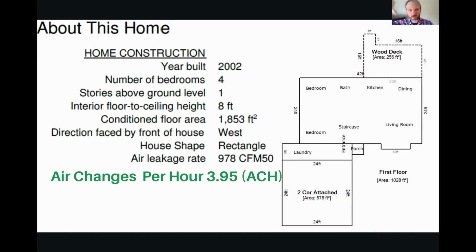So already an F minus for this home, terrible for accessibility. Thankfully, I don't have mobility challenges, but people do, and things happen. You might break a leg, very terrible for accessibility. So something that can be designed out from the new construction standpoint: do not build these split level homes.